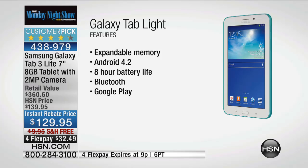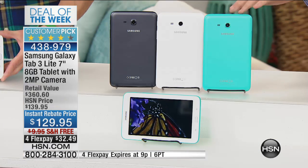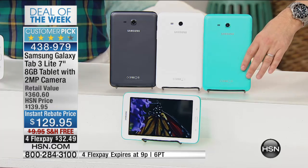This is Google's Android, the number one operating system on mobile devices in the country. And Samsung is the top selling Android tablet in the country. 8-hour battery life, Bluetooth, and Google Play. 15 minutes left. Turquoise is the best seller right now, so about 200 left in the turquoise. If that's the color you want, definitely call in.